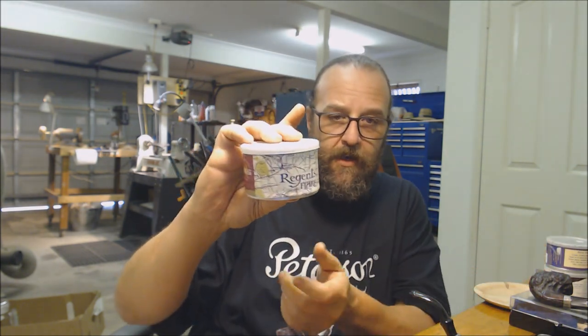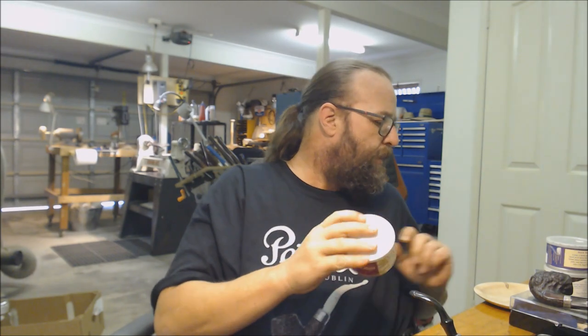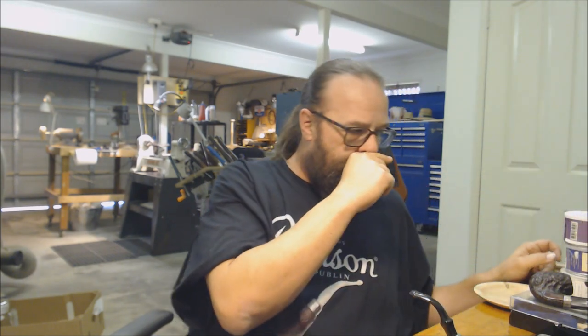The other thing Phil sent was some Regent's Flake, and tucked away in the top of this is some Coniston cut plug, which is really, really nice stuff. Now, hang on a minute. Not Coniston cut plug. Condor long cut, sorry. Or the brown patch. Yeah, Condor. So, yeah. Whatever. So there's that.